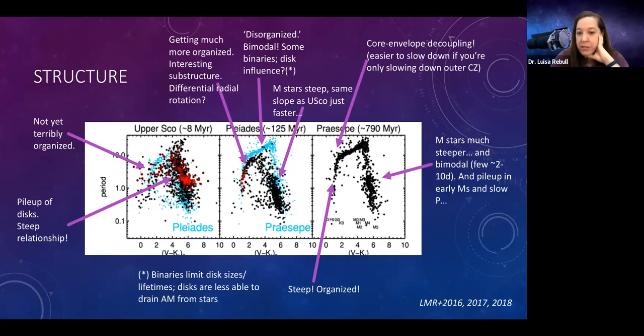But going to the Praesepe, the next step, we've got much more organization throughout this entire structure. This knee right here, this bend, is probably core-envelope decoupling, because it's easier to slow down if you're only slowing down the outer convective zone, not the whole star. And then you've got this relationship here. You can see it's much steeper than it was in the Pleiades or Upper SCO. That steep slope also has this funky gap. This gap does not make any sense, but it's there and it's real.